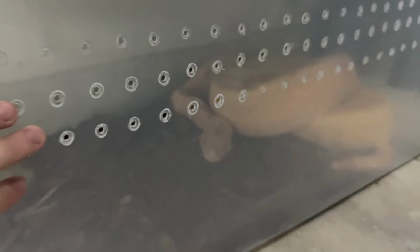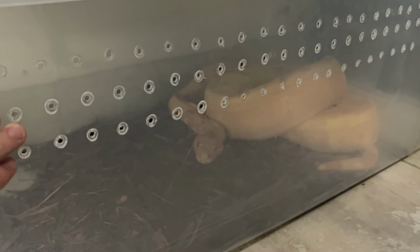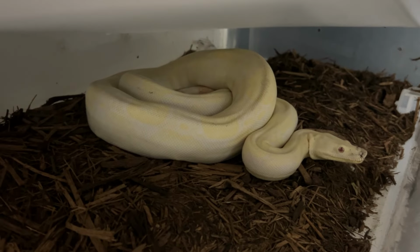Here I have my big albino red-tailed boa. She is not too friendly, but she's not aggressive either. She's not too bad. I just need to keep an eye on her when I'm handling her. And here we have the boy. So he is completely aggressive.